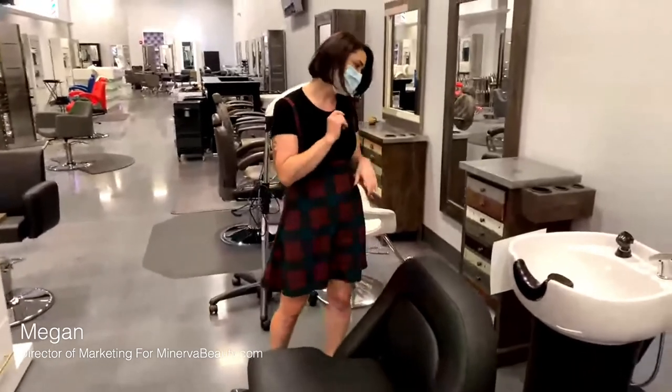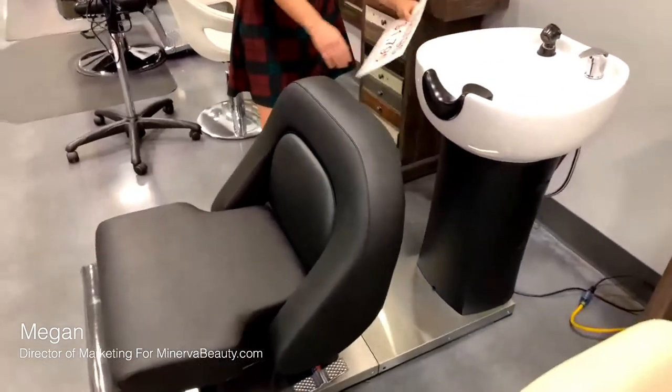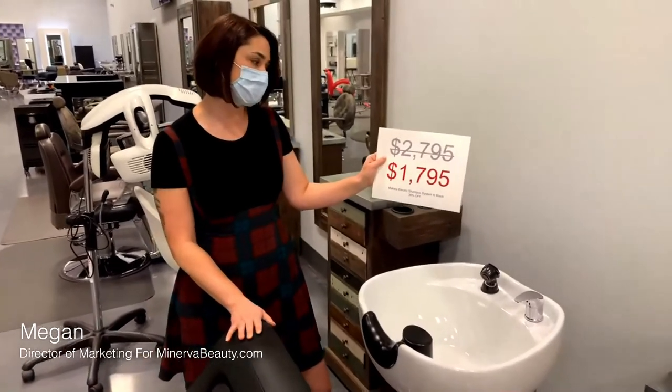Cool. Awesome. So this is the Macara shampoo system. It is an electric shampoo system. I'll have to pull this off so we can see it. It's normally $2,795. It's $1,000 off, so it's only $1,795 throughout the sale.